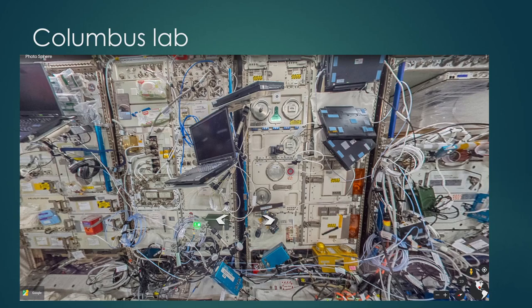The other thing that's interesting is we see, I count 6 different laptops here, and laptops are the computer of choice for the station, and we will see them all over the place.